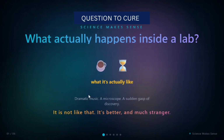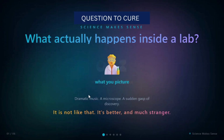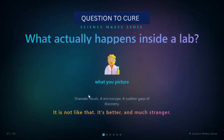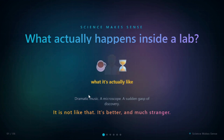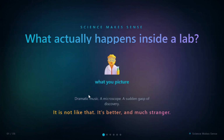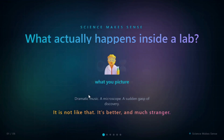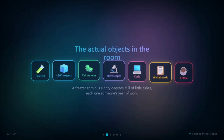When you picture a research lab, you probably picture the movie version. Dramatic lighting, someone in a white coat leans into a microscope and gasps. I want to tell you what it's actually like in there because it took me a while to find out, and honestly, nobody shows you. It is slower than you think, it is far more social than you think, and there's an enormous amount of coffee. Start with the things in the room.